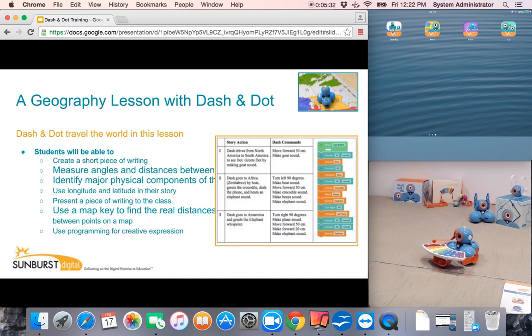Another option is geography. So what about students writing a story of Dot and Dash's adventures around the world? Students can measure distances and estimate angles in order to program the robot to flash, move, or make sounds to act out their story. These activities could be split up along multiple classrooms for 30 minutes each.